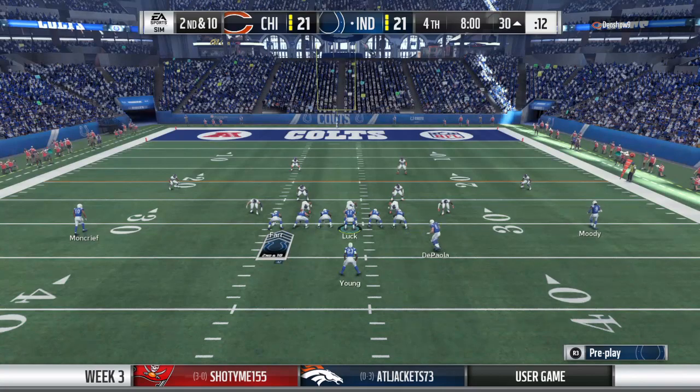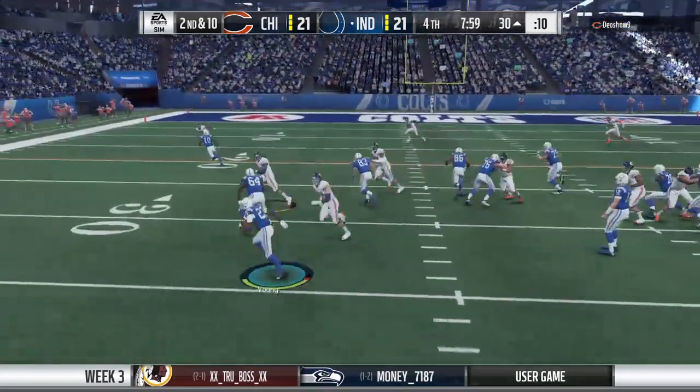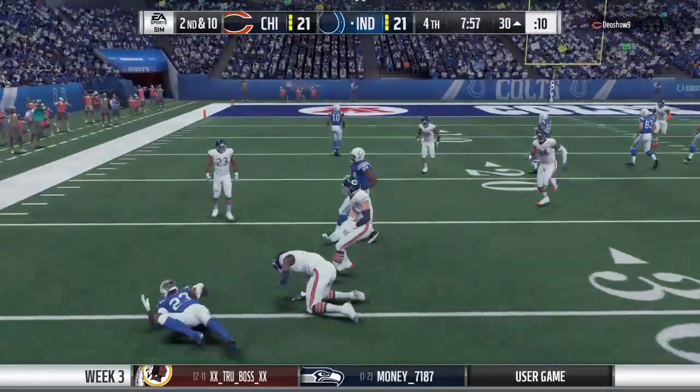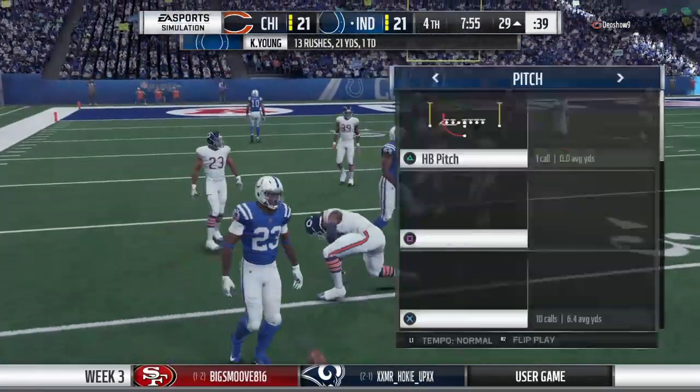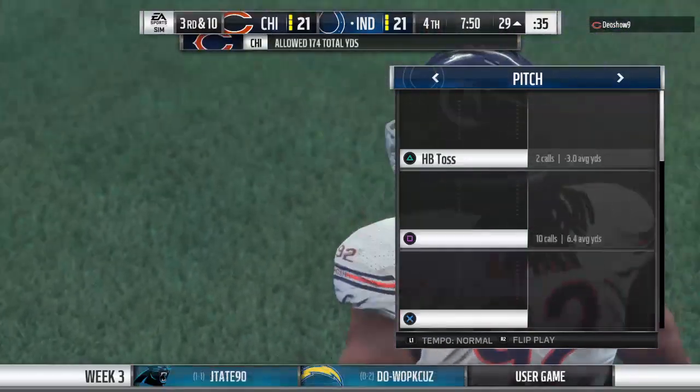In motion left here, one of their tight ends. Now they'll run it on the toss. And once again, not much running room, if any at all. No gain on that one as it brings up a 3rd and 10.